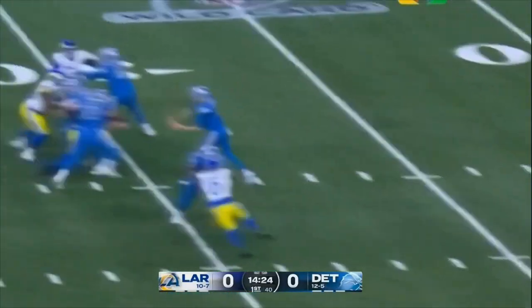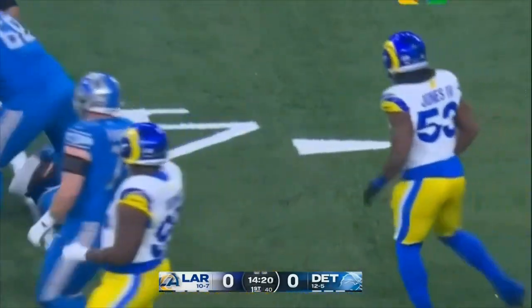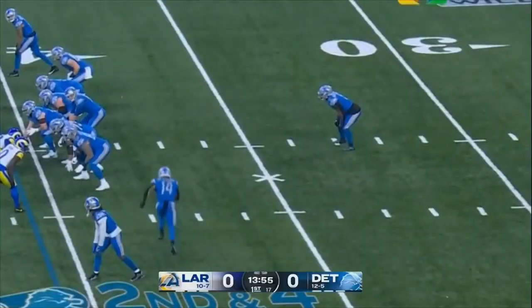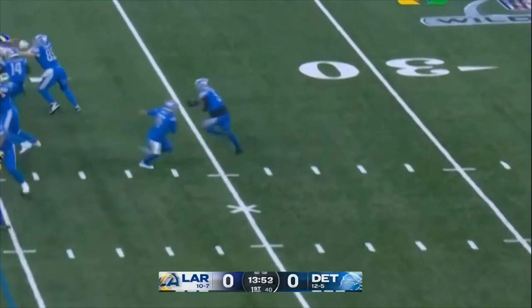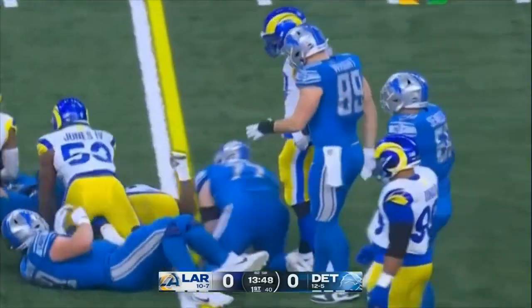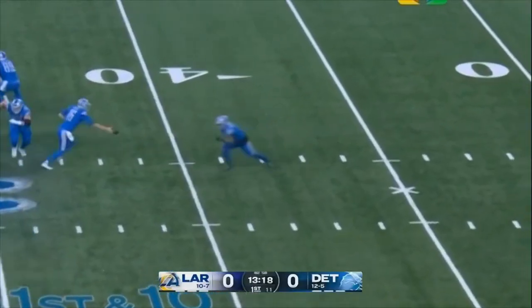The 35, Goff throws for the first time. It is caught. It's Jameson Williams. Stumbles right around the 40-yard line. David Montgomery right. First down on the 46-yard line against this Los Angeles defense, including Aaron Donald, the future Hall of Famer.